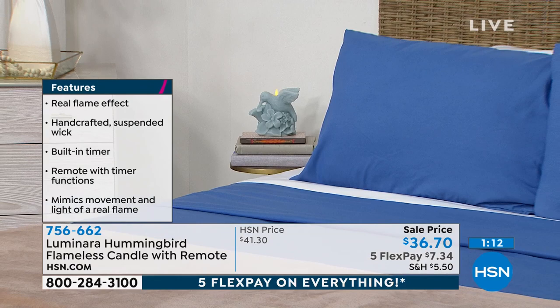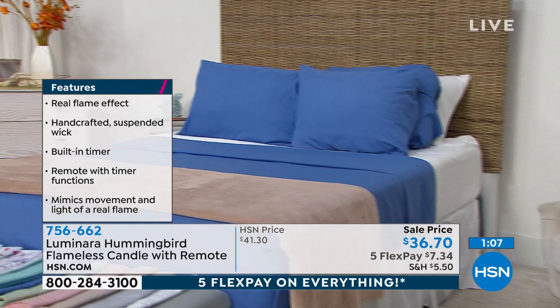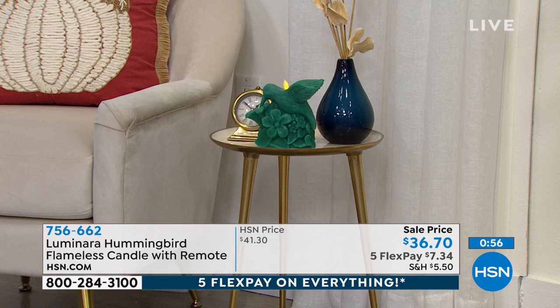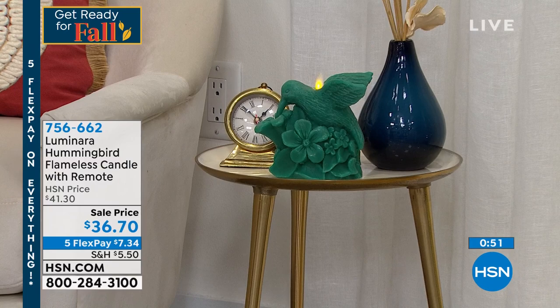It is just a beautiful way to bring nature in. And that's why we do quite a few bird candles. This is exclusive to HSN. You will not find any of our bird candles anywhere else. But we have found people love something about birds, whether it's the bluebird and the joy, the cardinal and the memories of loved ones past, or this gorgeous, joyful hummingbird. People love to bring that into their home.